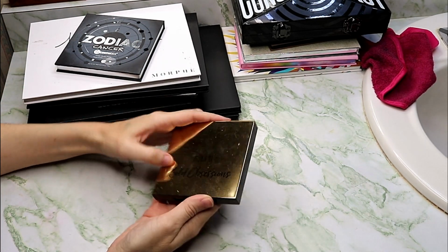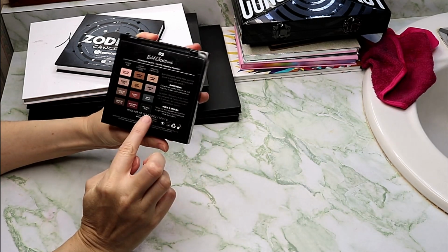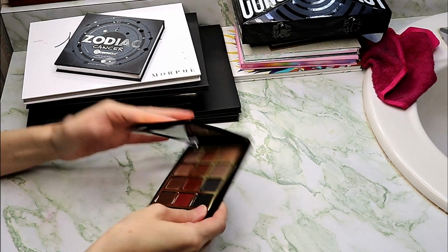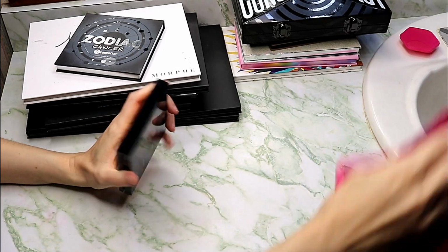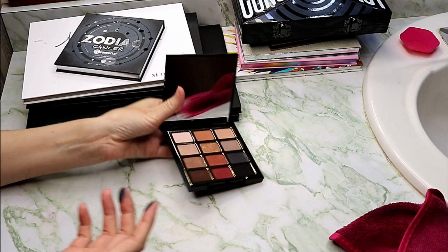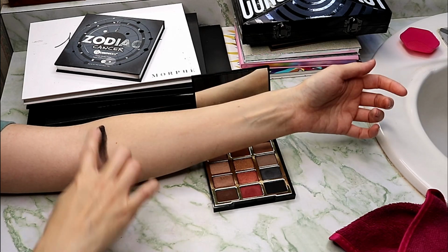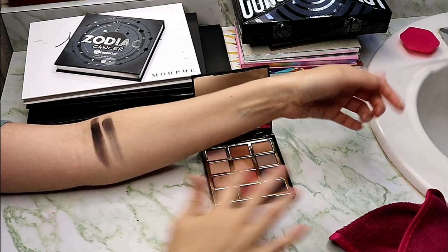I'm going to be starting with the Milani Bold Obsessions palette. This does have a black shade in it, and it's called Little Black Dress. And then there's a grayish black above it, which I will probably also swatch, called Smoke Signals. So I will do double swatches for each of these. So here we have Little Black Dress and Smoke Signals.